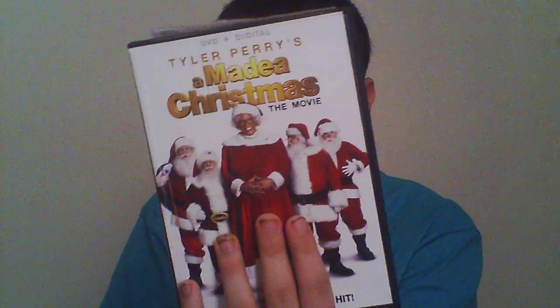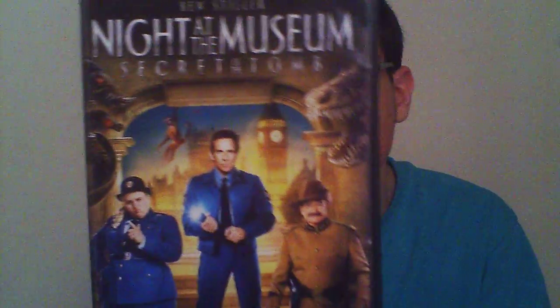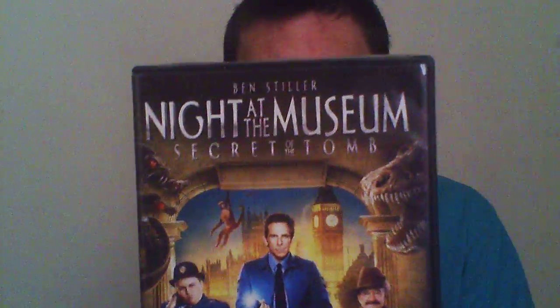This one has Ben Stiller and Robin Williams. It's Night at the Museum 3. I had this movie again before WrestleMania. Night at the Museum 3 would have to be one of the worst ones of the franchise. Night at the Museum 1 would probably be the best one, then I'd say Night at the Museum 2, then Museum 3. I think this one would have been really good if they didn't have her in the movie. I think she actually kind of ruined the movie a little bit, but I love the Night at the Museum franchise.